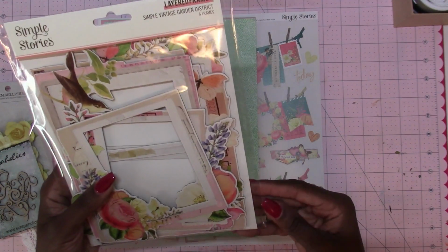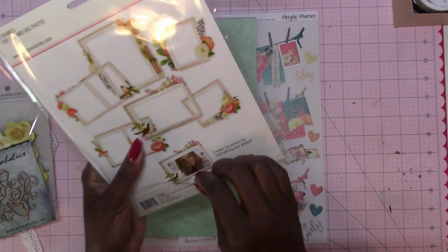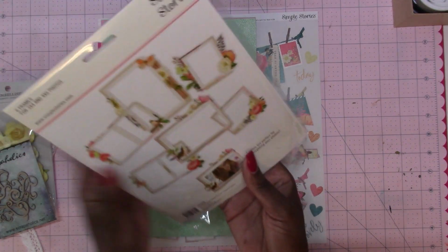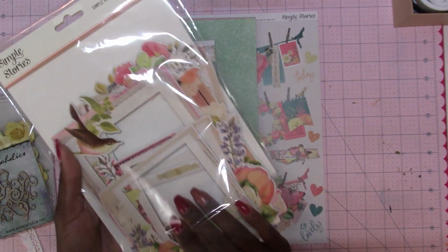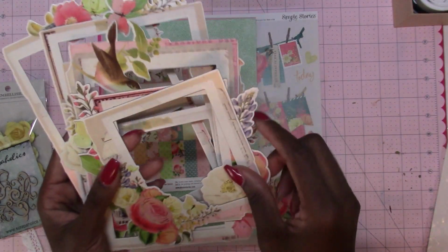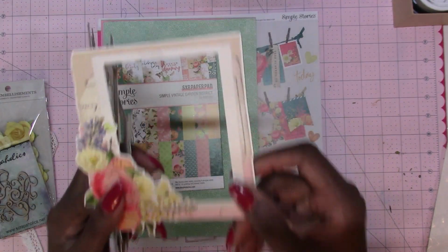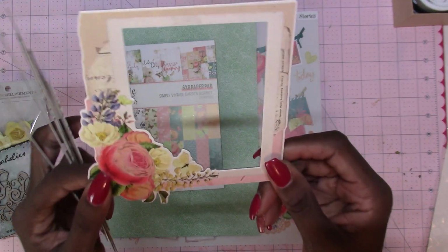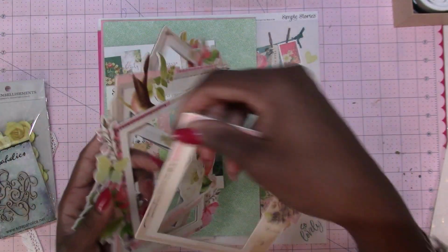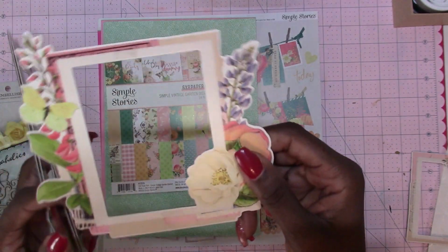Next up, we've got more frames. These are layered frames, and these specifically go with our papers for this kit this month. And in here, you've got some of these, like cardboard frames, but they're a thick, sturdy weight. See how sturdy that is? And they're all embellished already. I think I have that one upside down. But see how pretty that is? All of these are just simply wonderful.